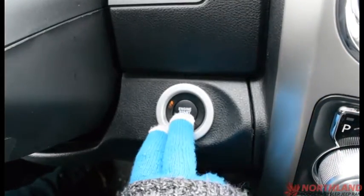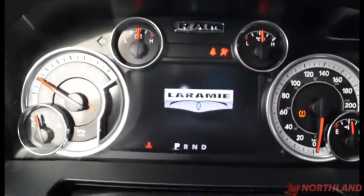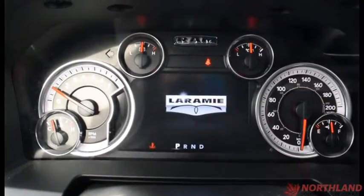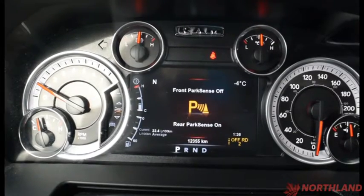Okay, keys are in my pocket. All you gotta do is put your foot on the brake, press the button, and it'll start right up for us. Now in the center here we do have our speedometer and our odometer, as well as our fuel gauge. We got our battery life and our oil.